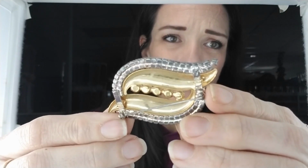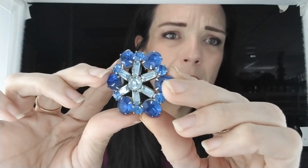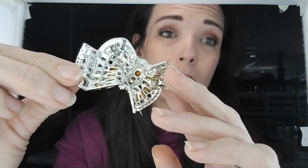Wow. Okay. Same box, another brooch. Not quite as insane as the other two, but still quite significant. And on the back side here we have no marks either. But that one's pretty. And here's another one from the same box, blue rhinestones. No marks on the back. But that two-tone blue is nice. Same box, another brooch. This one's kind of bowish, a bit bow-like. And no mark on the back at all.